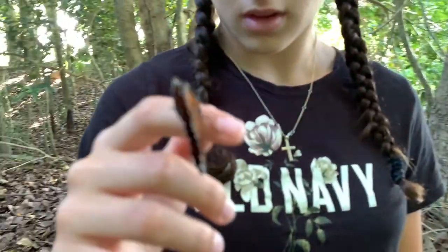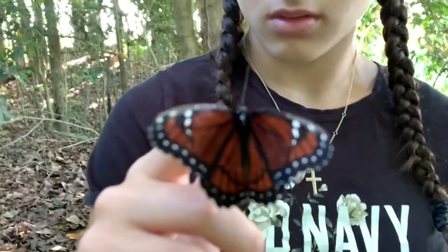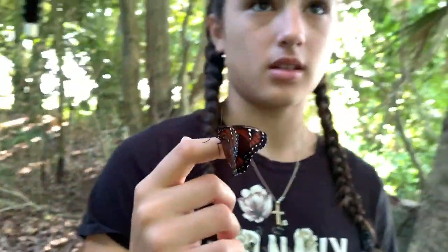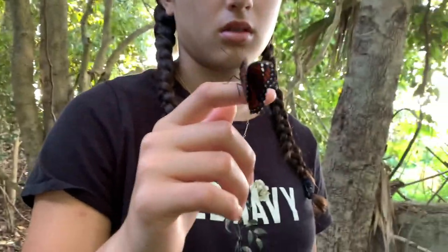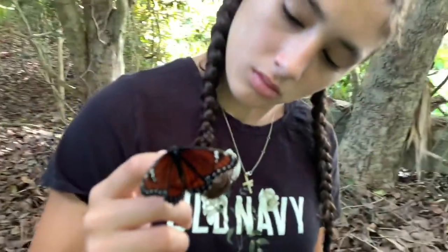He looks like a monarch. He kind of does look like a... Well, monarchs are a lot more orange than that, right? No, but the design. The design looks like a monarch. Monarchs are bigger than that. Monarchs are a little bit bigger. But it is the same size as a queen.